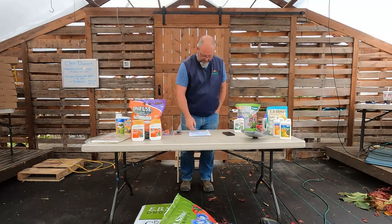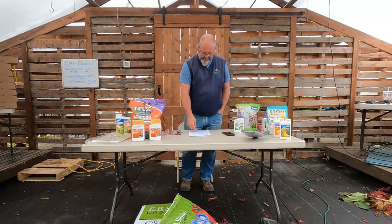Okay. So there's a little on bulbs. You know, protecting the lawn.